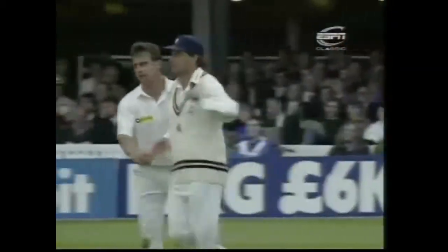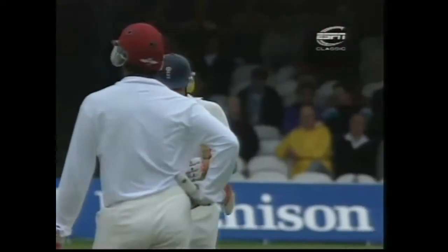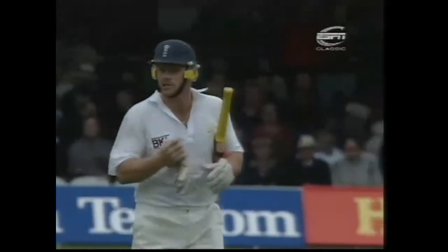Good cricket. Marshall wanted the second run. Robin Smith really had no chance, providing the ball was gathered in and thrown. Smith says, don't worry, to Marshall. They're looking for everything they can pick up in these last few overs. And Smith run out for 90.